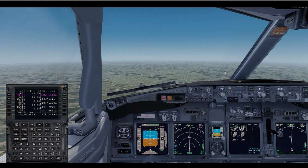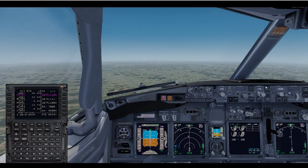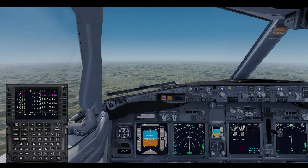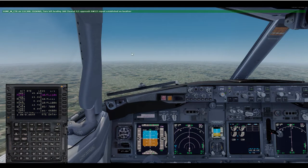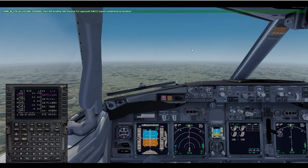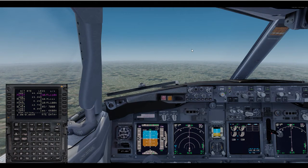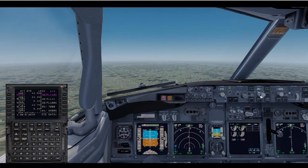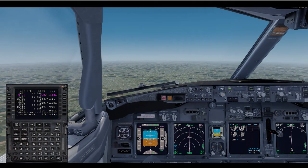Alpha 6965, turn left heading 300, cleared ILS approach runway 27, established on localizer. Left heading 300, cleared ILS approach runway 27, established on localizer runway 27, Alpha 6965.